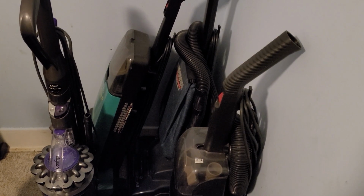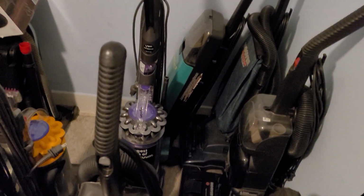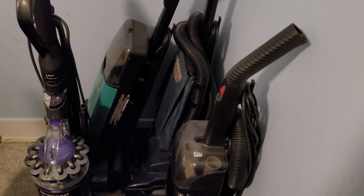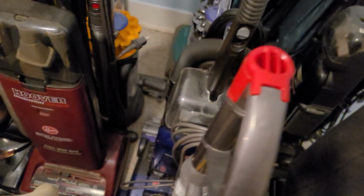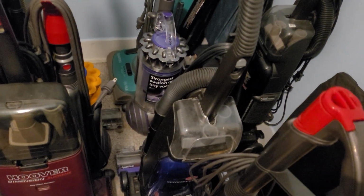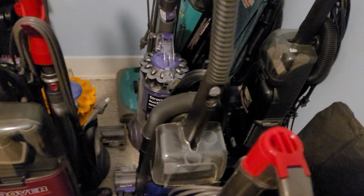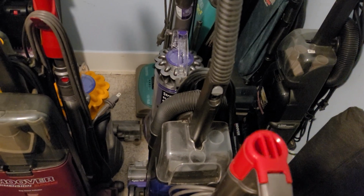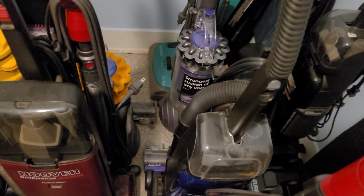It does lean back a little bit, but you can get the motor mounts on eBay pretty cheaply. I just don't feel like doing it, so that's for sale. And then I have too many elites. Dyson Ball Animal 2. I'm still waiting to get a power head from Dyson. It's been several months at this point, and I still have not heard back about when I'll be able to get a replacement cleaner head for this. So that's kind of annoying.